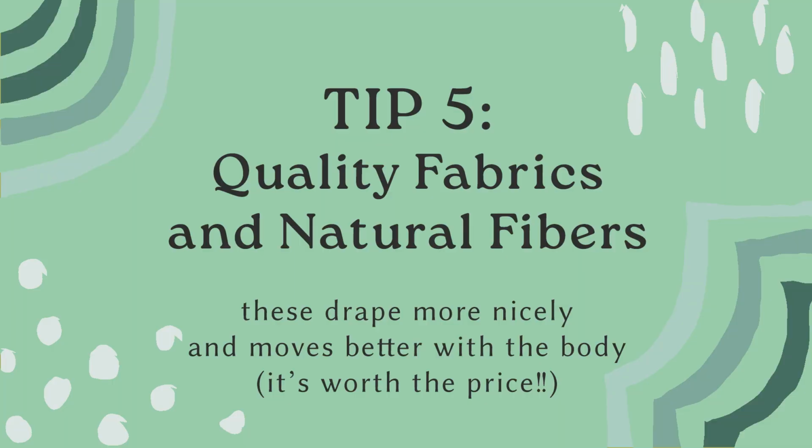Another must for these rectangular-based clothes is working with quality fabric and natural fibers. Do I sound like a broken record yet? Natural fibers, and this includes fibers derived from natural materials like all your rayons, your viscose, cupros, tencels, all those funny names. Natural fibers are just so much nicer to make clothes out of. The cloth drapes better, it moves better with the body, it breathes, it breaks in so beautifully. It costs more, but again, what is your time worth? Is it worth it to make garments out of crappy materials?